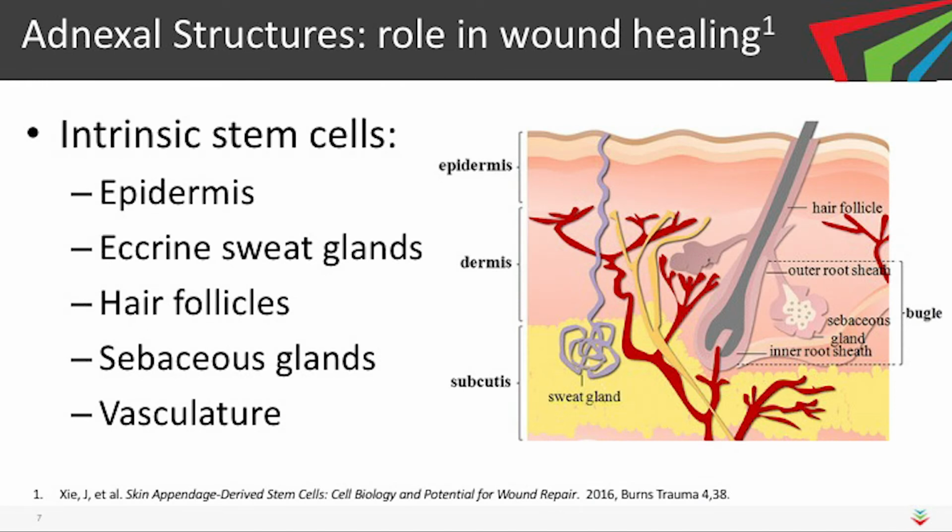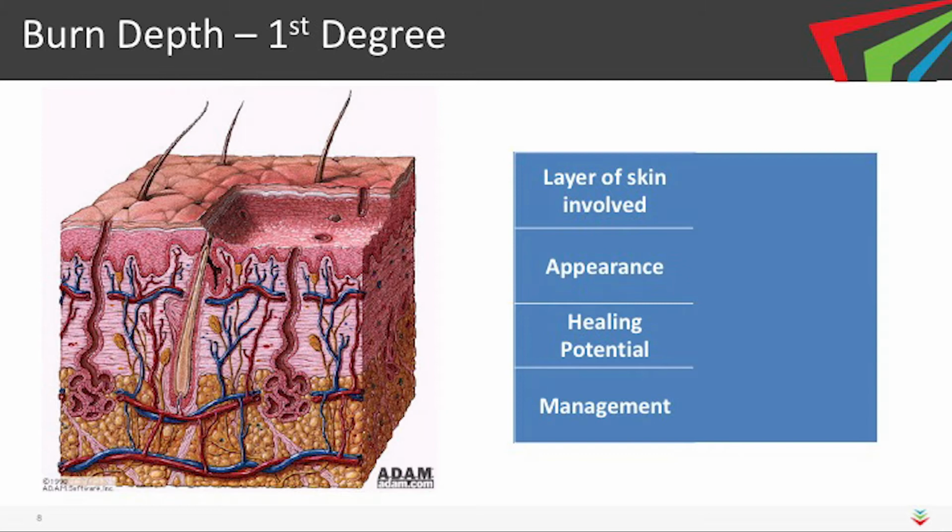To emphasize these a little more, they generally consist of the basement membrane of the epidermis, the sweat glands, hair follicles, and sebaceous glands, which generally contain the stem cells. Another very important part of the reticular dermis is the vasculature, of course, to supply the nutrients and blood flow. From a histological basis, a first-degree burn is generally limited to the epidermis. The visual appearance is generally pretty easy to diagnose. It doesn't really go past the dimples of the skin. The healing potential is very high, close to 100%, and management is overwhelmingly conservative treatment and pain management.